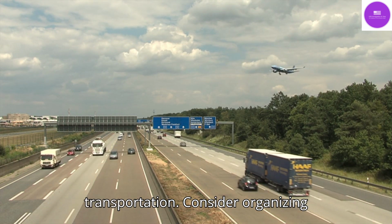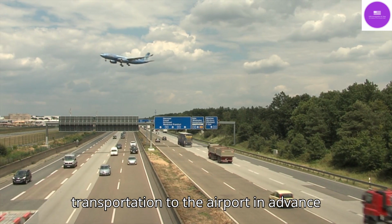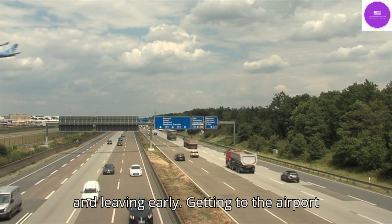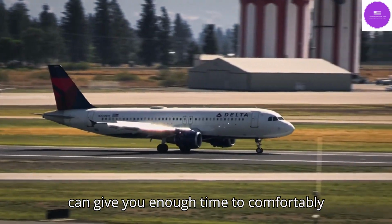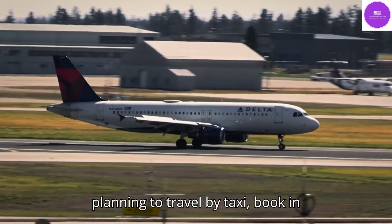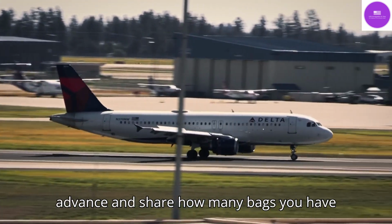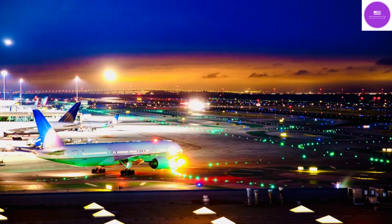Plan transportation. Consider organizing transportation to the airport in advance and leaving early. Getting to the airport at least 90 minutes before departure time can give you enough time to comfortably find where you need to go. If you are planning to travel by taxi, book in advance, and share how many bags you have and how many people will be joining you.